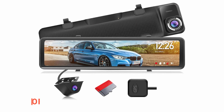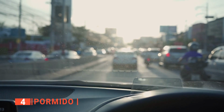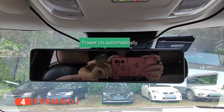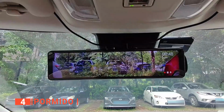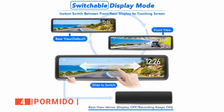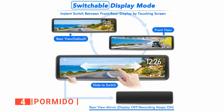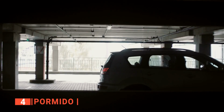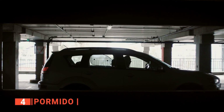Up next in 4th place is the PORMIDO. Driving in heavy traffic with cars coming from all sides is no laughing matter, and installing this reliable dash cam equipment from PORMIDO is one of the best ways to avoid such incidents. This dash cam has a 12-inch square rear view mirror that provides you with an ultra-wide view of what's behind, minimizing blind spots for safe driving and reversing.